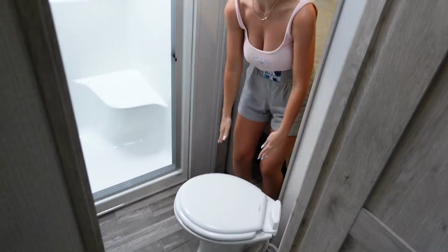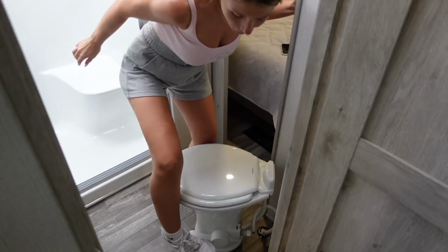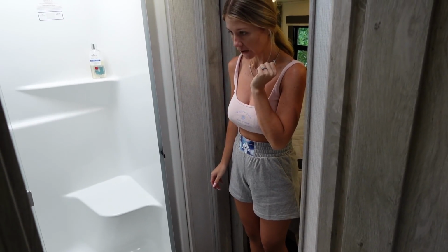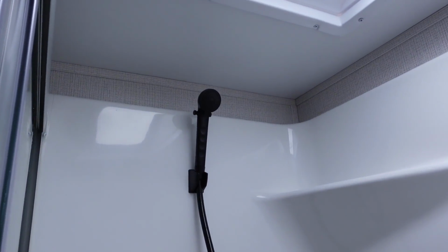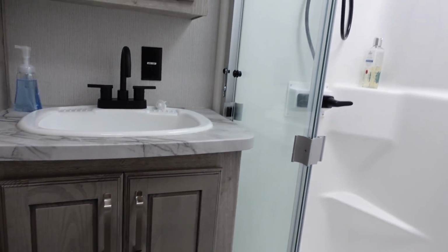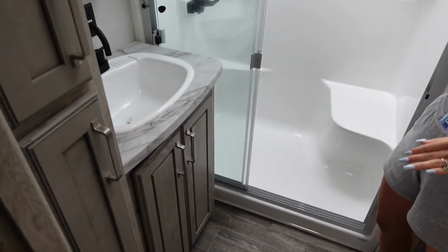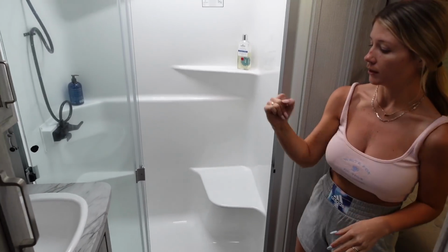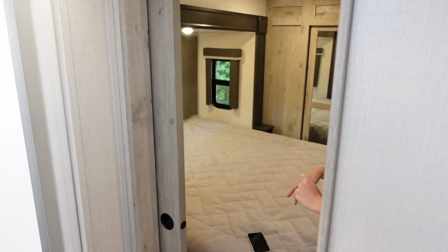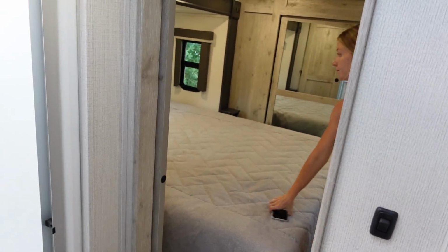This is our porcelain toilet, and it gets the job done. You just flush like that. Wow. Okay, so this is our shower. Again, we have the black fixtures, the mirror, medicine cabinet, all this extra storage space. It's tiny, but it gets the job done. We have a bench in here, and then the shower head you can take off. So that's our bathroom. It slides out to a barn door right here to the master.